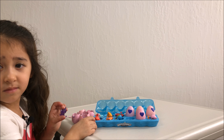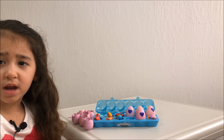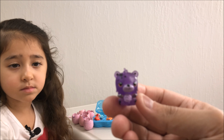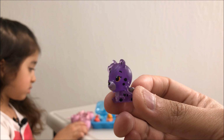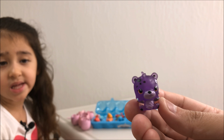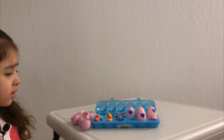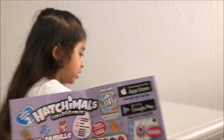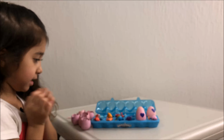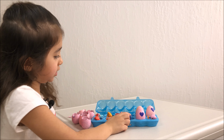A special edition one. Let me see. They have silver wings. Yeah. He's common, but he's just part of the special edition. See how he's kind of like a little bit shiny? Yeah. Shiny, right? That's because he's part of the special edition. He's part of Crystal Canyon. Crystal Canyon, nice. Okay. I want this. His name is Chi-Tri. Crystal Chi-Tri. Oh, hi, Chi-Tri.